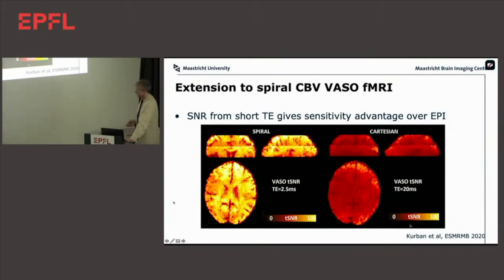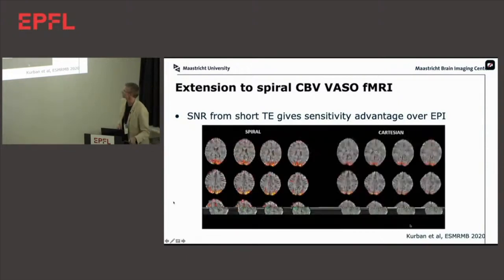Here we see the plain fMRI comparison between a spiral and an EPI, and you obviously see the benefit of the short echo time, so I can basically skip over that. That's a bit of an odd line here, but never mind that. So here, the activation maps we get with VASO with the spiral are much better than what you can do with an EPI. You do want to measure VASO at a short echo time. You really do.